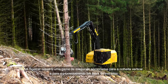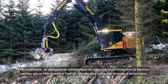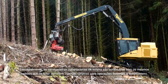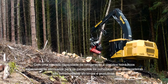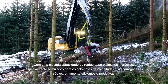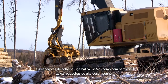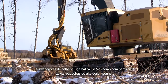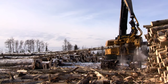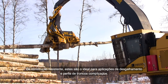Tigercat builds a range of machines suited to in-stand harvesting and roadside processing. Structurally, the track harvester carriers are built to the same standards as Tigercat feller bunchers, ready out of the box for full-time forest duty. With high-capacity cooling and hydraulic circuits specifically optimized for harvester heads, the carriers are extremely efficient and productive. The Tigercat 570 and 575 harvesting heads are well-matched to the high-performance carriers. The heads are well-suited to both in-stand harvesting and roadside processing. Built tough, they are ideal in tough delimbing applications and challenging stem profiles.